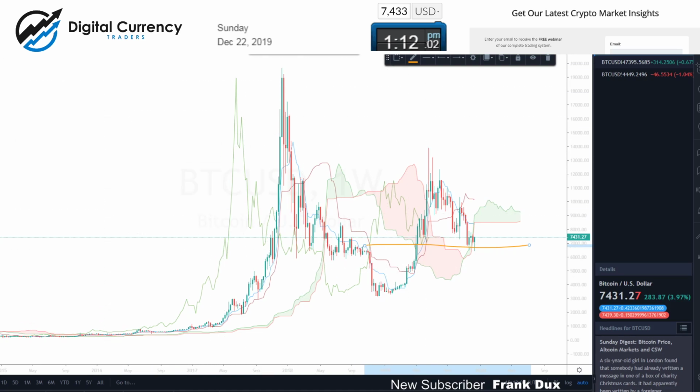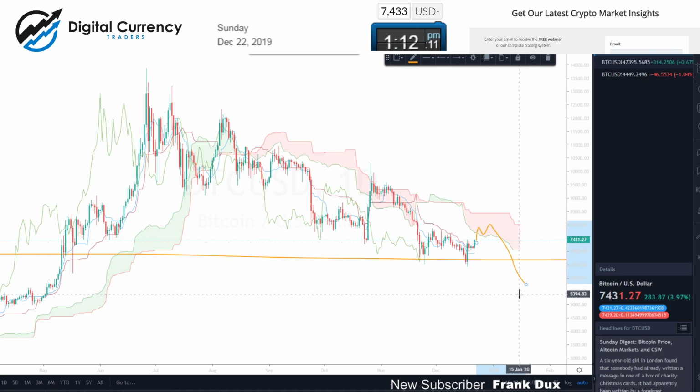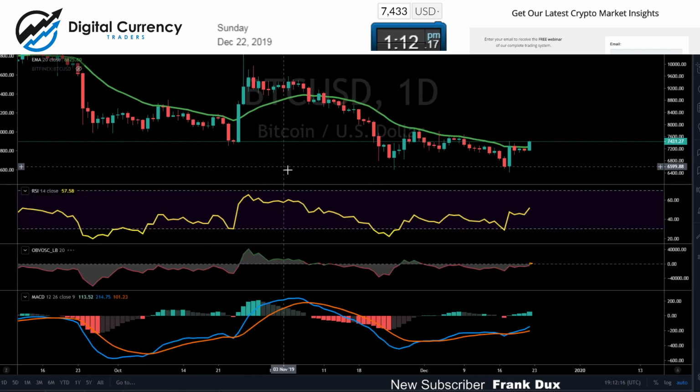So pardon me. And the weekly was kind of bearish. The daily is still bearish. I'm still looking for this sell signal, right? If we go back to the daily, double click back to the daily.